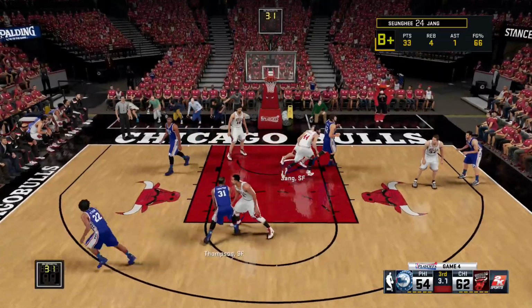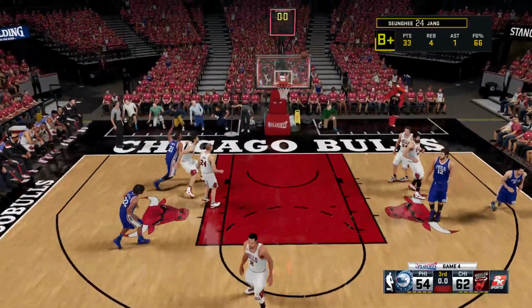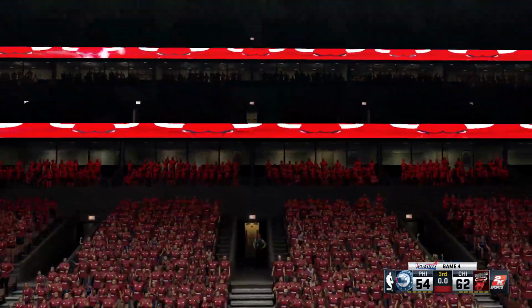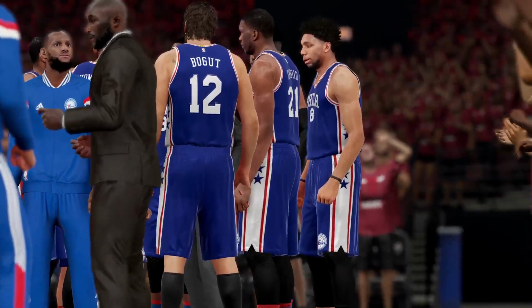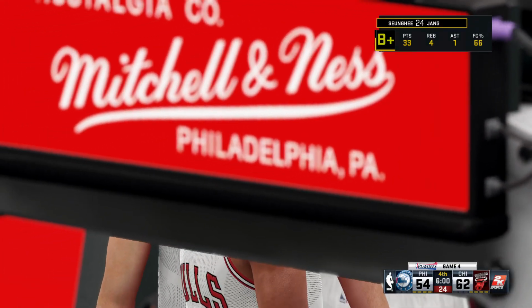Peterson the pass to Thompson. Got it off in time. He got it up in time, but it wouldn't fall for him. And a great show through 3 quarters as we enter the 4th. Who will carry the day? Welcome back to Game 4 as we get ready to start things up again.